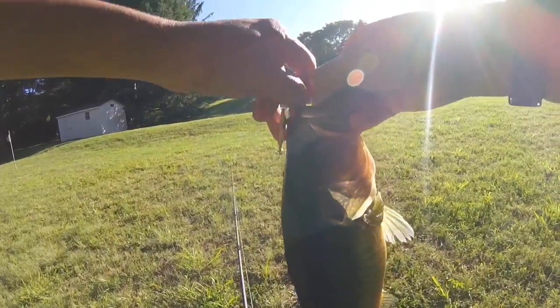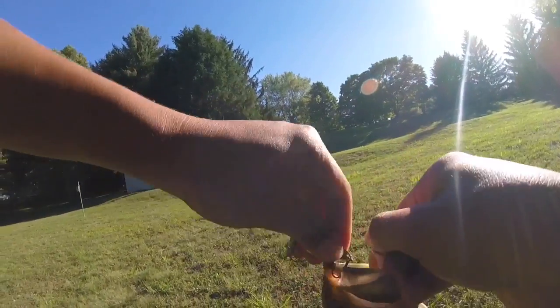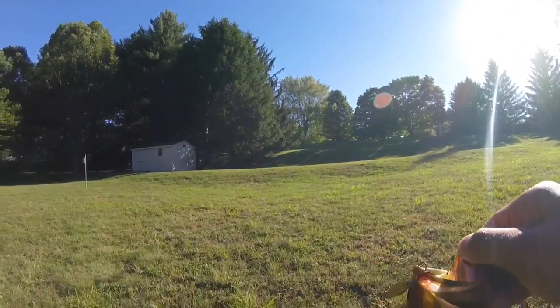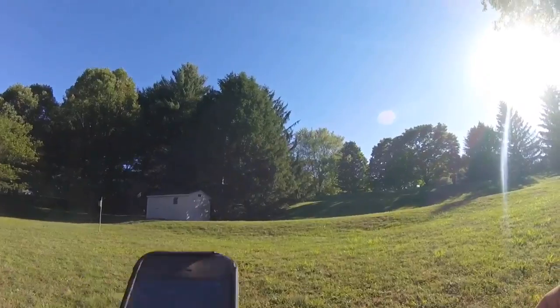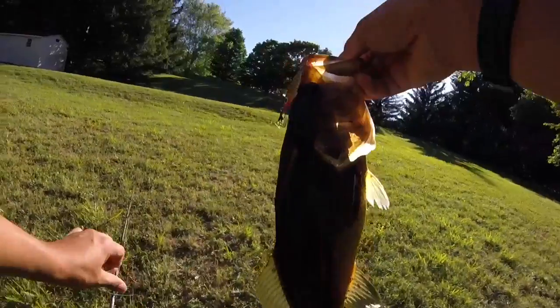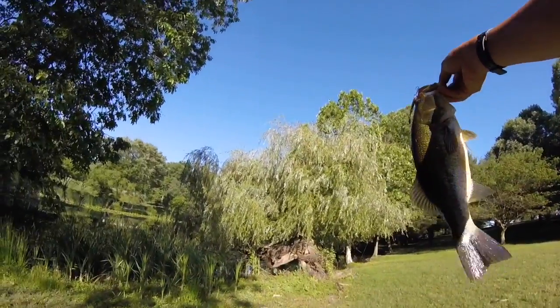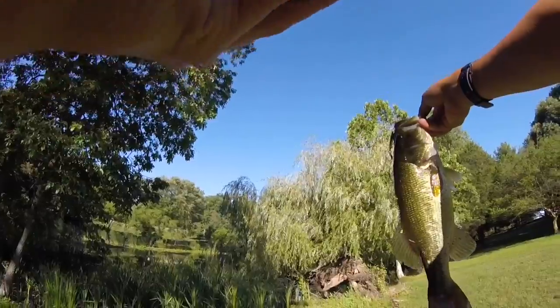Oh my goodness, it scared me half to death too. But stop the clock, probably took me close to 11 minutes, 6:08. But look at this fish. Yeah, man. Yeah, it's a decent one right here. A few pictures. Good.